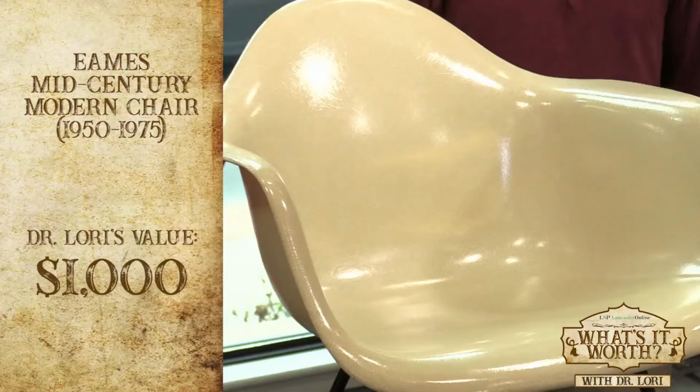Sure. So any idea if you had to throw a number out? If I had to throw a number out, I might say $200 a chair. $200 a chair would be very low. Oh, wow, great. Very low. So probably you're looking closer to $1,500 to $2,000 a chair in excellent condition. Yours are in good condition. Okay. I'd probably put your chairs just around $1,000 each. Fantastic. So not $200, awesome.